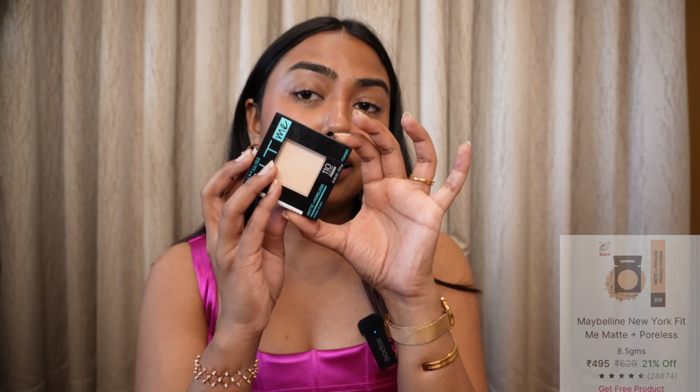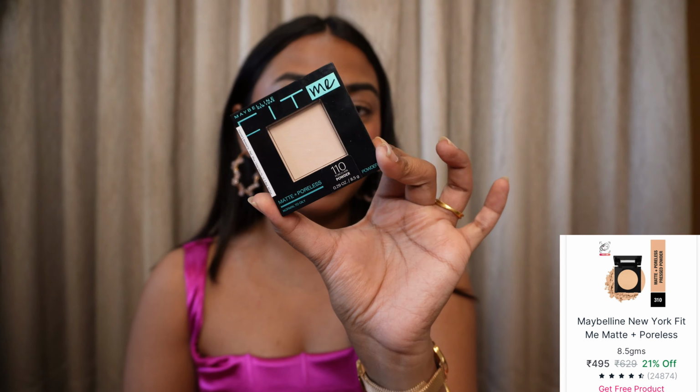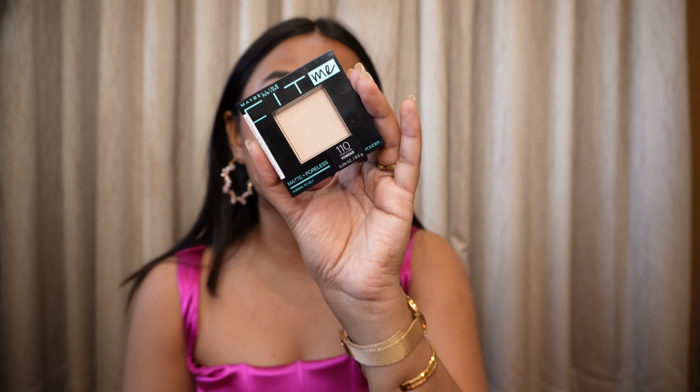Then they also sent me a wrong shade of the Fit Me powder, but I'm still thankful for it. Don't take me wrong. Ye zaroor mere friends mein jayega because ye mera shade nahi hai. It's quite pale for me and mere mama ko bhi I think ye kaafi light ho jayega. It's 110 Porcelain, but anyways, it's a great formula.